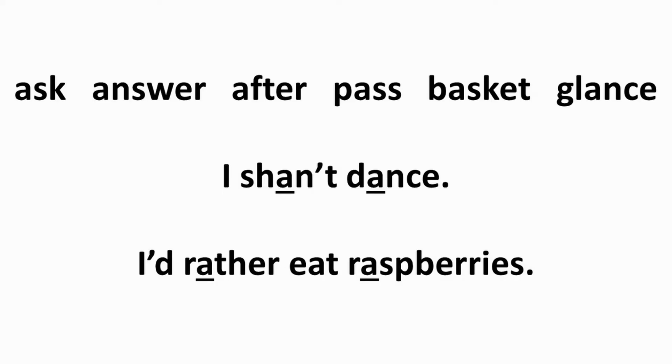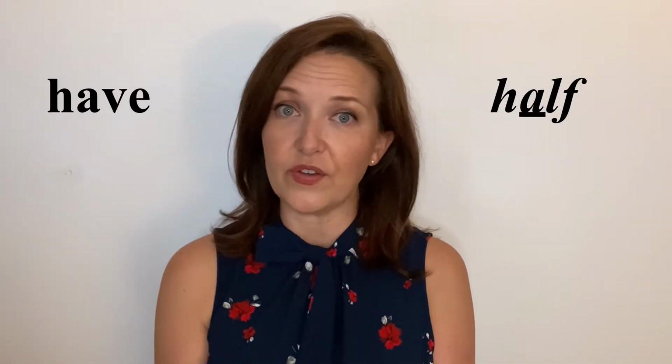Shall we try some examples? Ask, answer, after, pass, basket, glance. I shan't dance. I'd rather eat raspberries. Note, this change does not occur every time a Standard American would say ah. For example, could I please have half a grapefruit? Can you or can't you?